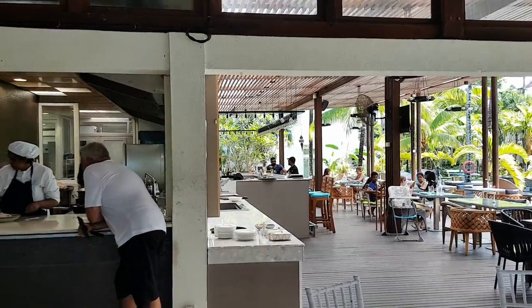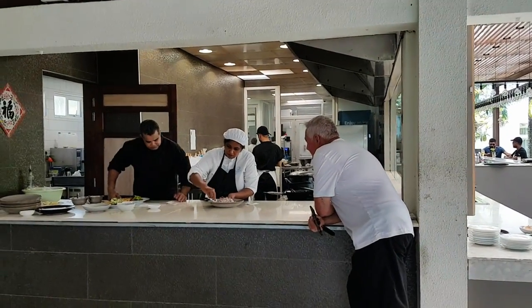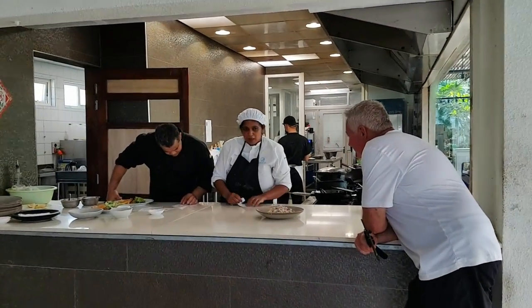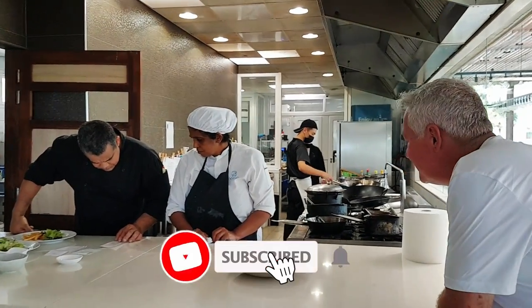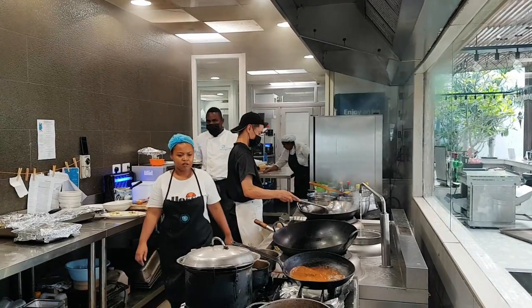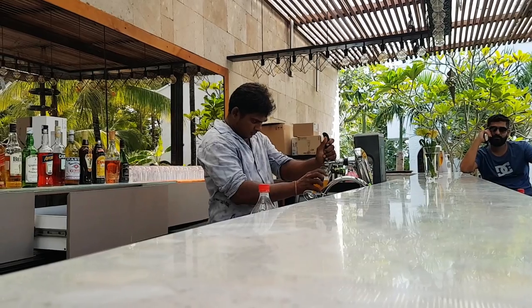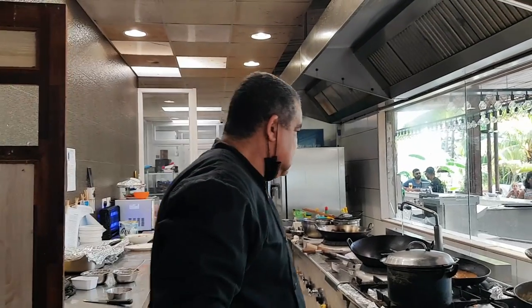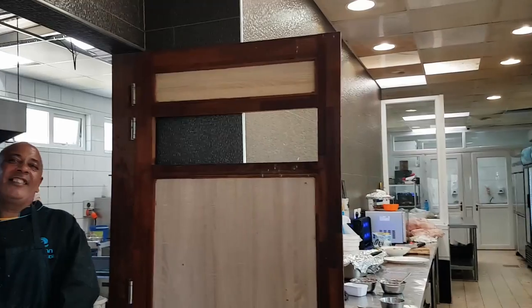Oh, that's water. So that's the swimming pool and part of the restaurant. And this is the kitchen. So it's completely open, which is amazing. And they're like super chefs in there. They're doing all the stuff you see like on MasterChef and everything. The head chef. He runs a tight kitchen. He's a cool guy.